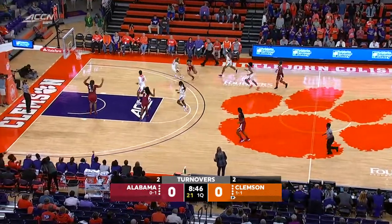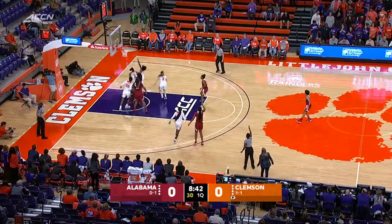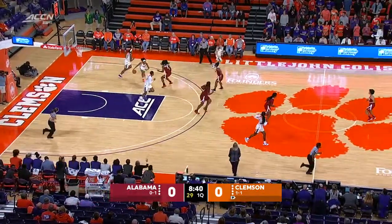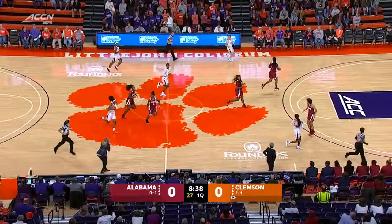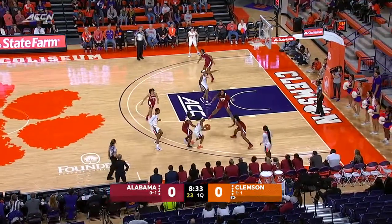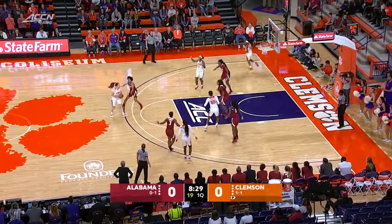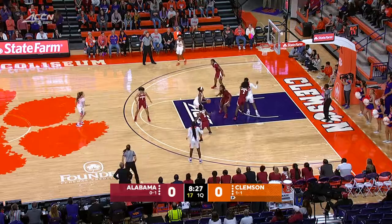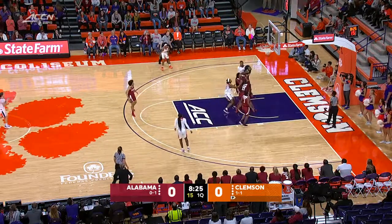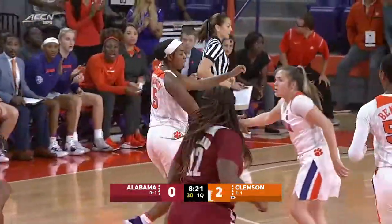A little 1-2-1-1 containment press. Again, a long outside three, the second already of the night for Alabama. The rebound, Clemson. Meertens into the forecourt. Thomas trying to bring it outside, finds Spray. Bounce pass. And there's a jumper by Robinson and it hits. Amari Robinson's playing well beyond her years.